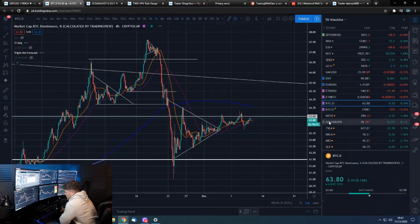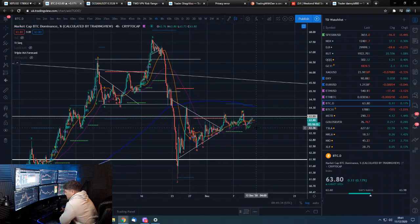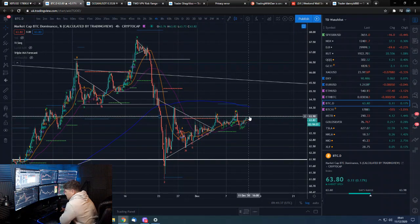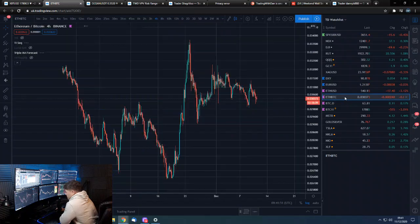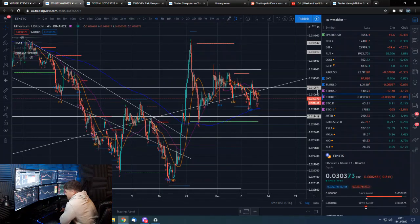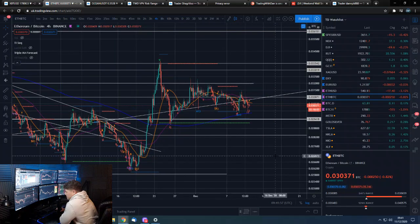Bitcoin dominance. Again, not doing a lot, still just trading sideways, as you can see, still below this horizontal. So yeah, not too much to read into that. It's just basically trading sideways. Interestingly though, with Bitcoin not making massive moves in either direction, altcoins aren't really having a party, as it were. So obviously that is something to keep a reference of.